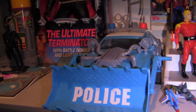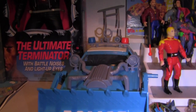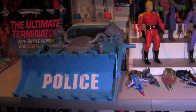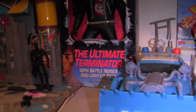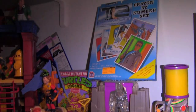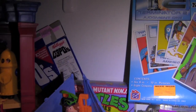One of the rarest vehicles for any toy line right now, which is the Super Mario Brothers Police Cruiser. And yes, that came out of the box broken like that back there, and I had fixed it once, and it broke again, so I just left it. But I'm missing the playset from Super Mario Brothers. T2 the Ultimate Terminator, the BioFlesh playset from Terminator 2, as well as an awesome crayon by number set that my buddy Josh Flood helped find. There's a Turtles cookie box back there.